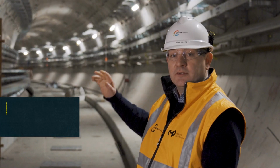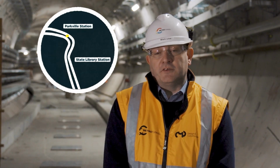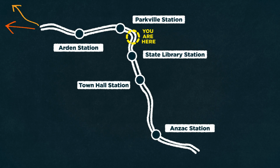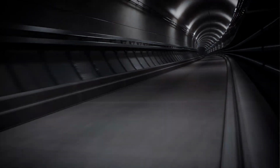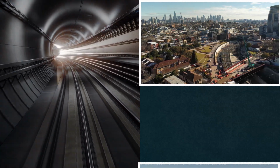We're here today between State Library and Parkville in the westbound tunnel that in the future will service trains leading on to Sunshine and out to Sunbury. We're here today because we've got a major milestone, and that's the installation of the track systems, the rail systems that will ultimately take the trains through each of the tunnels between South Yarra and South Kensington.